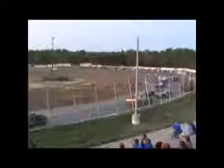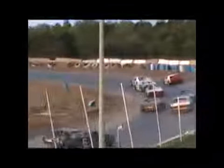All right, we got another modified heat race out on the track. Dan Bash on the pole in the car number 15. Sprague alongside in the 53 as they come out of turn 4.